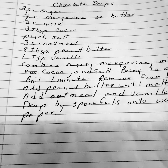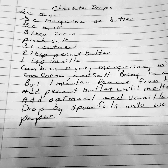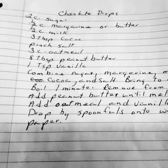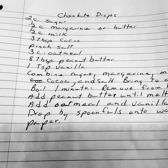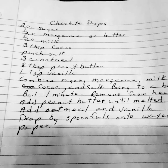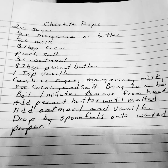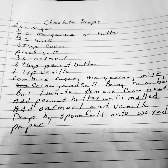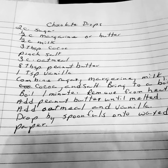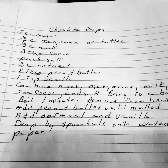2 cups of sugar, 1/2 cup of margarine or butter, 1/2 cup of milk, 3 tablespoons of cocoa, a pinch of salt, 3 cups of oatmeal, 8 tablespoons of peanut butter, 1 teaspoon of vanilla. Combine sugar, margarine, milk, cocoa, and salt. Bring to a boil. Boil for 1 minute. Remove from the heat. Add your peanut butter until melted. Add oatmeal and vanilla. Drop by spoonfuls onto wax paper.